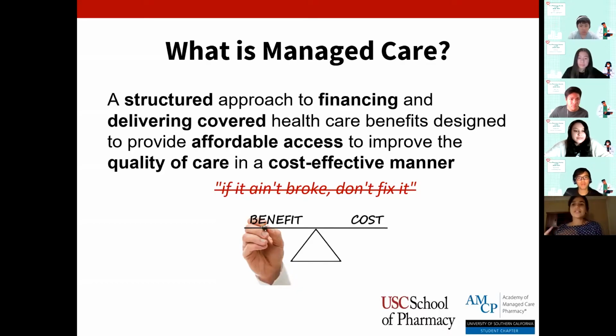That's just to give you a background of another sector that you can go into with a pharmacy degree. I remember when I first chose to go to pharmacy school, it was because I wanted to do something in the healthcare field. I had no idea what I wanted to do. I thought I wanted to go to medical school, but that's like 12 years of school, and I didn't want to do that. That's how I narrowed down my choices.